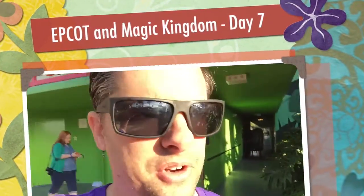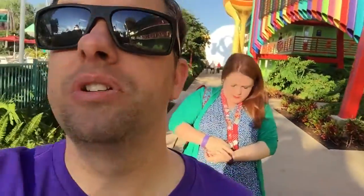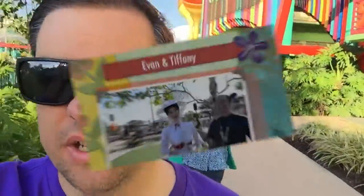Good morning. It's about 8:30 and we're going to try to head over to EPCOT and maybe ride Test Track. We don't have a FastPass for it or anything. We were just going to see if we could get there early enough for park open to just ride it. It's nice and early, but it is gorgeous. It's another beautiful day.